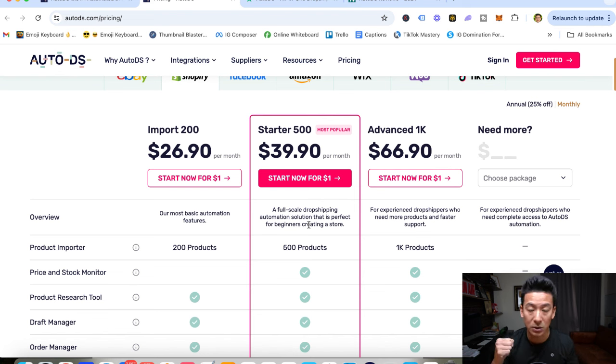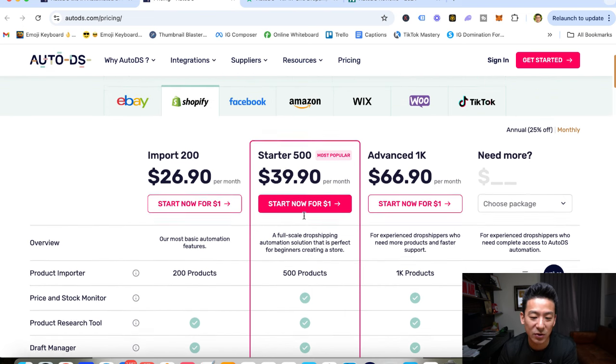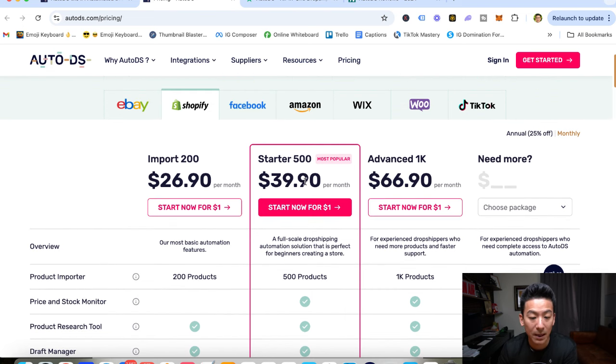Okay, so you have to buy like 200 credits upfront, 500 credits upfront, and then you have to manage how many credits you're using, how many sales you're making, and make sure you top it up. Otherwise, the fulfillment won't happen. So that's a little bit crappy, I think. So it's not just $39.90, okay? So there are credits on top of that, all right?